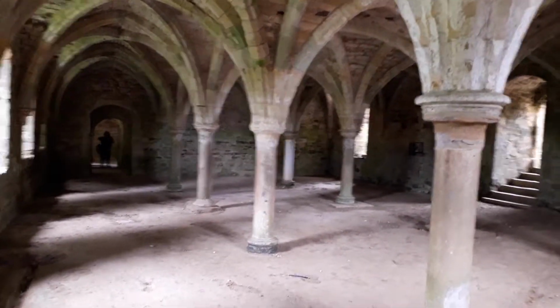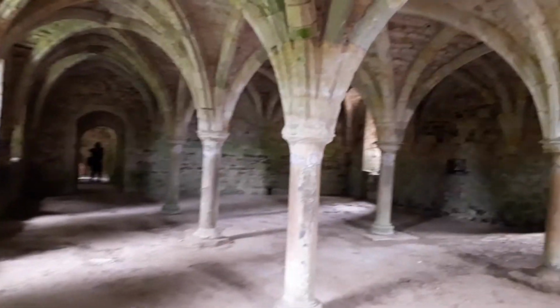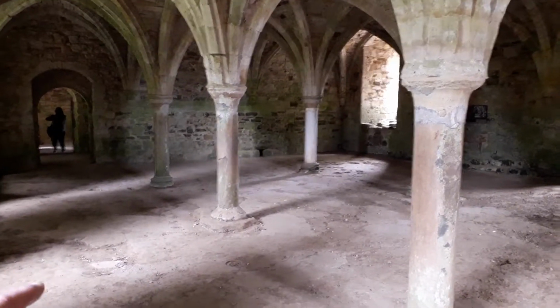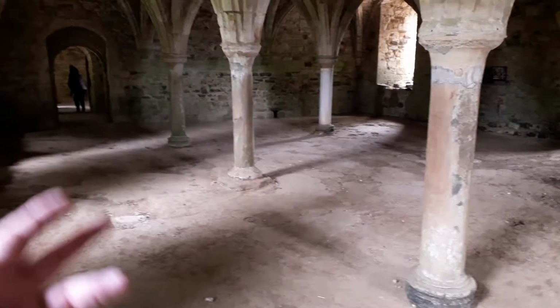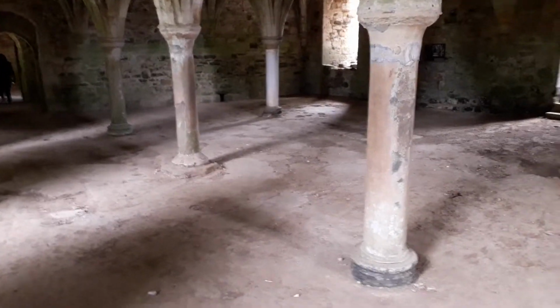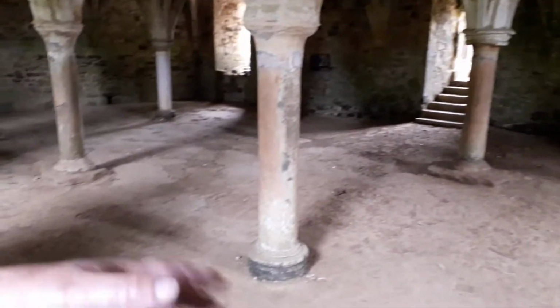When I walked into this cloister, it reminded me of the cafe at St. Martin's in the Fields at the northeast corner of Trafalgar Square. Because, you know, I've seen this sort of thing in quite a few places, but not in this kind of state. Like, I've seen this sort of thing in cathedrals and places, but it's being used, even if it's being used as a cafe.